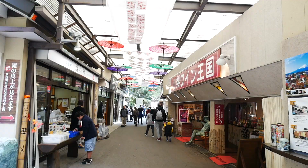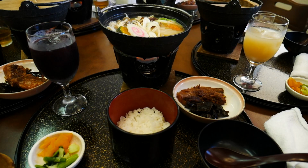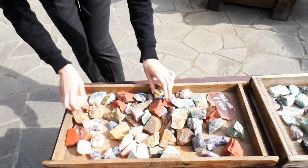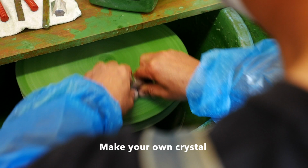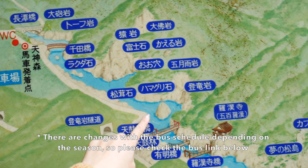Once you pass the waterfalls, there is a small village consisting of souvenir shops, cafes, and restaurants. You will also see a lot of these crystal rocks for sale at shops, as they used to be dug up from this area. You can get off the bus here, there's different points, but get off and you can walk. It's an hour and a half walk.